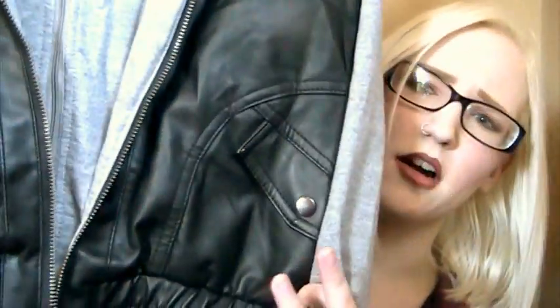But this too, I just really like. It's got a little hood, and the sleeves look like a hoodie, and then it's got the black leather vest to it. That I actually wore when we went to Chicago, and I really like that one as well. I'm trying to throw them onto my bed so they're not sharing the chair with me anymore.